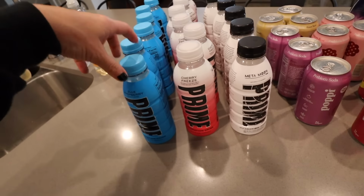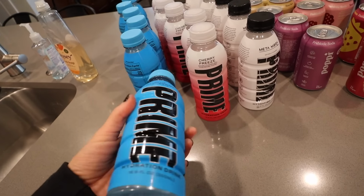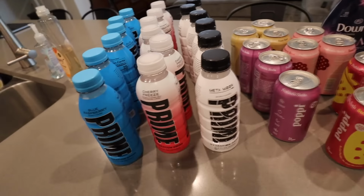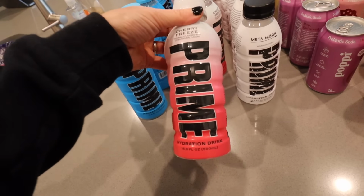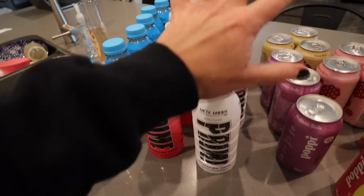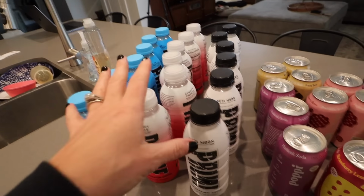And these are the kids' favorite hydrate. It's like a Gatorade, but it has coconut water instead and actually has vitamins and stuff. But it's a hydration drink. They like to have one when they go to basketball practice or whatever. But anyways, I got six of the blue raspberry, six of the cherry freeze, and six of the Metamoon. Donnie and I like these too, so not just for the kids. I stocked up on those, which will last us like a week.